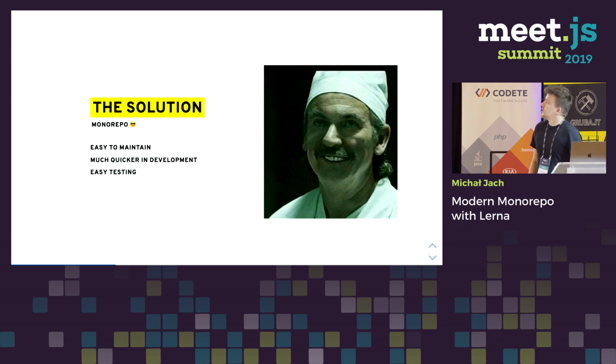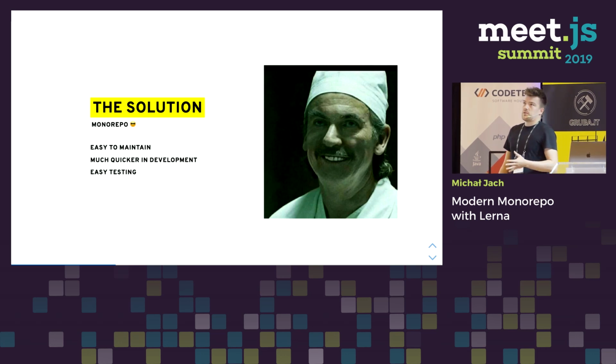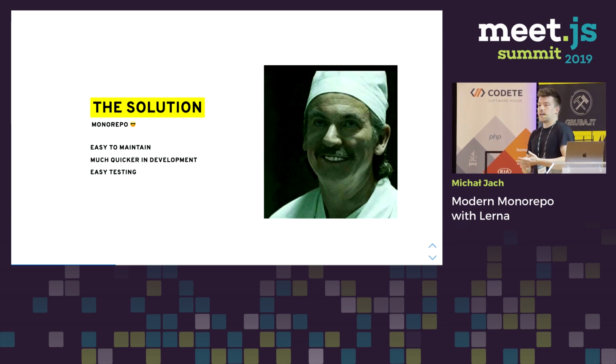Easy testing. Again, debatable. Depends how you do it. But yeah, imagine you can basically do whatever you want, because this is like one file structure. You can place your mocks or your tests in a folder and all will work. You can chain the tests. So actually with Lerna, you can run the one command which will run all the tests from all packages.